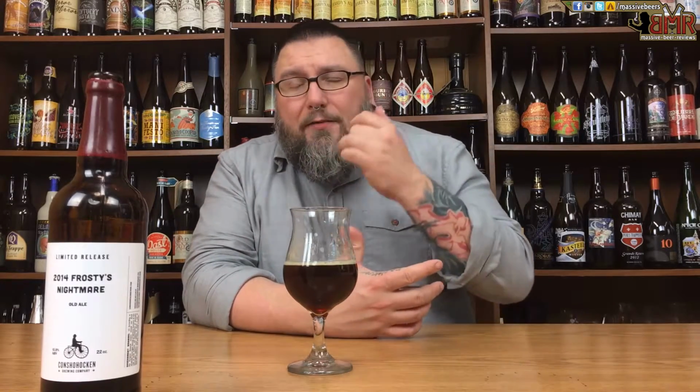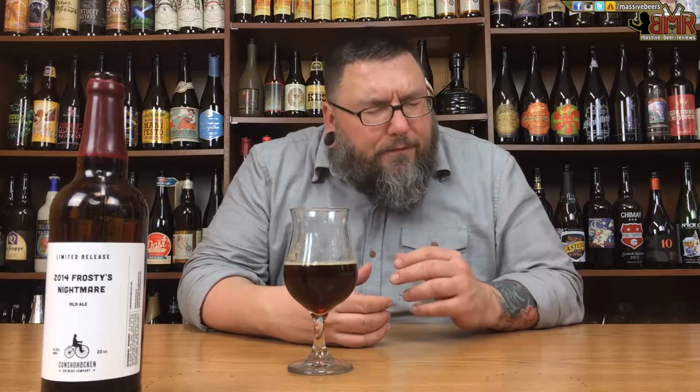Yeah, pretty much exactly what I was getting on the nose is in the mouth. The only difference is the booze is there. So, I'm getting super duper subtle caramel notes in there. Your caramel, your toffee, but very, very subtle, almost like watered down. But that English hop presence is humongous.